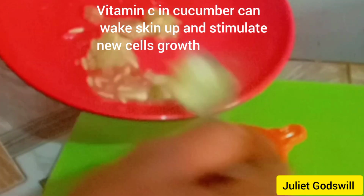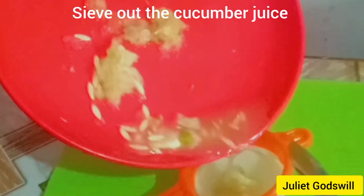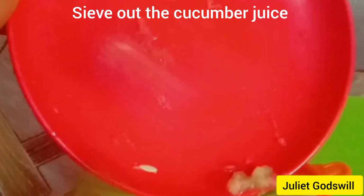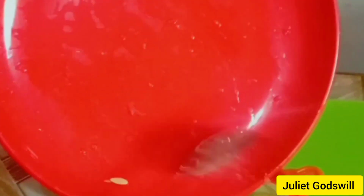Cucumber has a cooling effect on the skin. Cucumber reduces wrinkles under the eyes due to the high level of vitamin K. Cucumber is also rich in vitamin C and folic acid source. The vitamin C in the cucumber can wake skin up and stimulate new cells growth. There are other benefits of using cucumber to treat under eyes wrinkles.